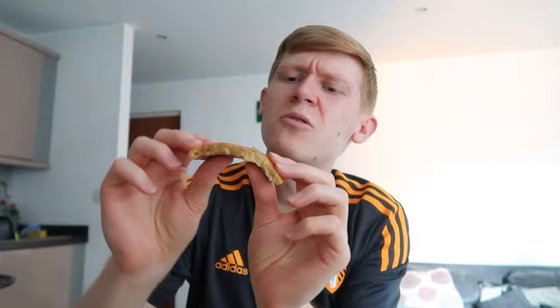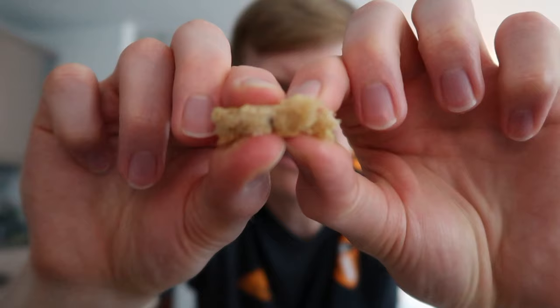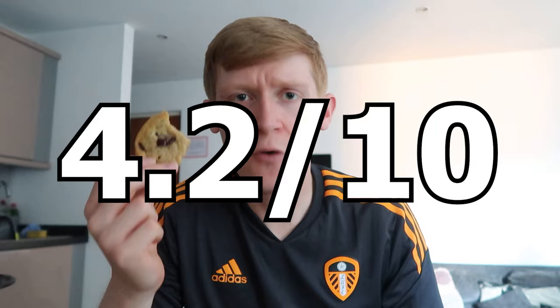A lot gooier, a lot doughier. Perhaps it's undercooked, I don't know. Wait, this might actually be undercooked. Oh my word, look. No. It's raw in the middle. You can squish it. Ah, it's raw. For me, this is a solid 4.2 out of 10. The Greg's cookie, however, I'm saying this is a solid 7.5. So Greg's wins this round. On to the next one.